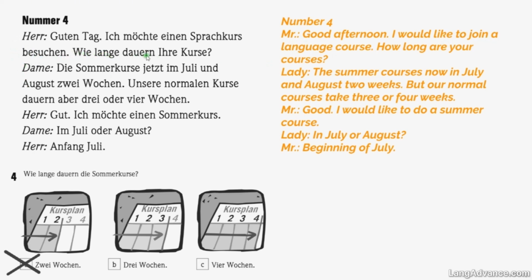Wie lange dauern Ihre Kurse? How long are your courses? Okay, dauern means to take when we talk about time, or how long are they, how long do they take? Okay, wie lange dauern Ihre Kurse? Here it's in the formal way, that's why we have it capitalized and we say Ihre Kurse and we don't say deine Kurse. Deine Kurse would be informal. Die Sommerkurse jetzt im Juli und August 2 Wochen.